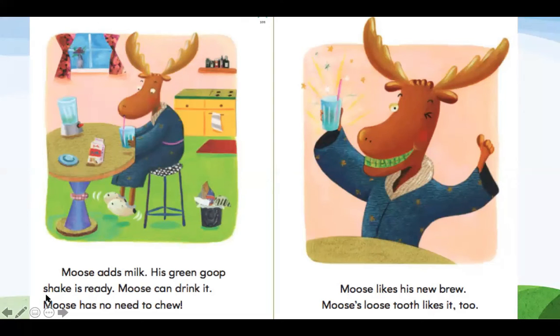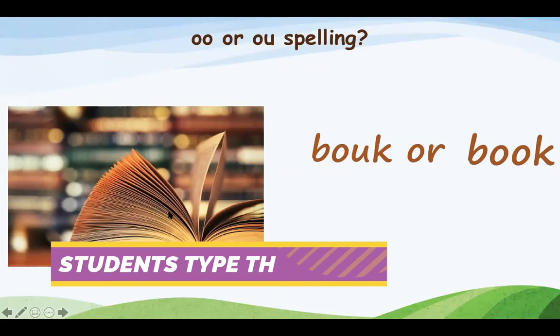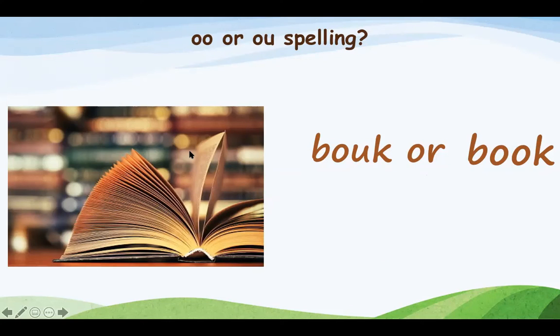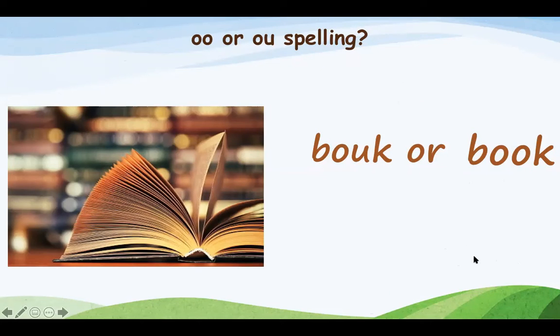Okay, who can tell me what are some long ooh words that you remember from this story? So if everyone goes to the chat box, you will see that I'm messaging you all. Type in all the long ooh words you remember from this story. Ooh spelling. So as I said, we can spell the long ooh sound with a double O, or we can have OU. Let's have a look at some of these pictures.